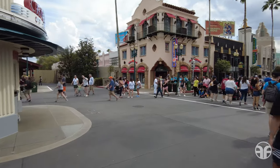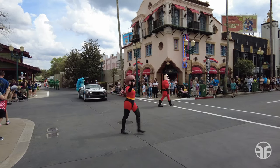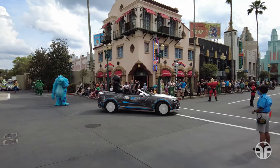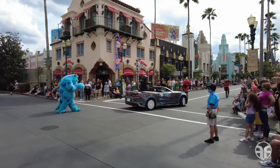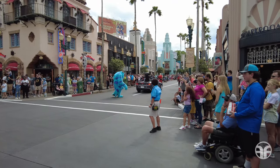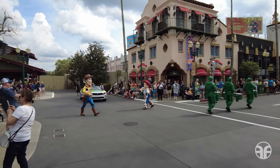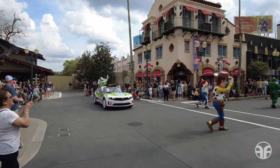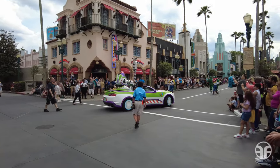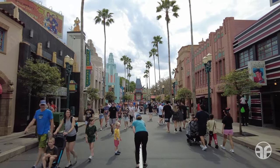Now let's find a good spot to watch the Pixar Pals motorcade. This looks pretty good, right in here. Now let's walk down Hollywood Boulevard and enjoy the ambiance.